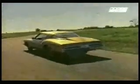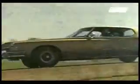Throttle response was a little sluggish, even with this high-performance engine. The back seat lacked head and legroom. In our personal opinion, the styling could undergo some radical changes, too. But still, as far as the personal luxury car category is concerned, this Riviera GS Stage 1 has to be rated among the top of the pack.